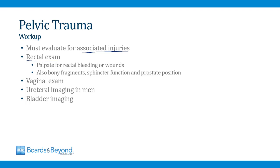So all patients need a rectal exam so you can palpate for rectal bleeding or wounds. You can sometimes identify bony fragments on a rectal exam, and a rectal exam allows you to assess the sphincter function to see if there's been any damage to nerves associated with the rectum, and then in males you can examine the prostate position as well. Women need a vaginal exam, and then you need to do ureteral imaging in men and bladder imaging in men and women, and we'll talk about these two things later in this video.